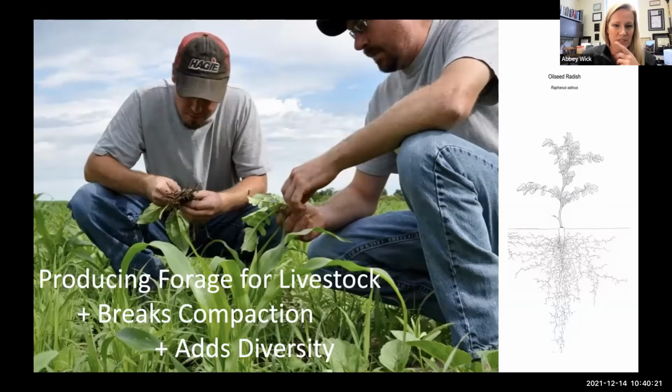But here these farmers had a pea crop on this field. They harvested it. They were planting a diverse mix of kind of whatever was in the shed. So you could see some corn in here. They've got some radish going on. I think they had 13 species in this, which is actually pretty uncommon for some farmers up here in North Dakota.